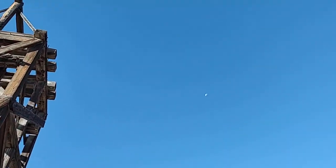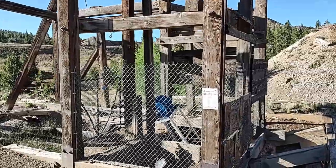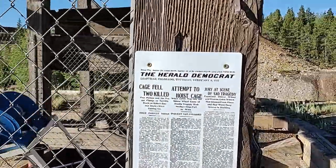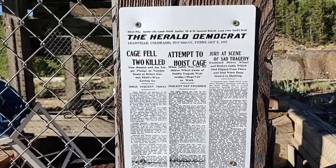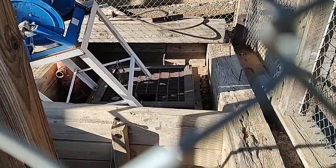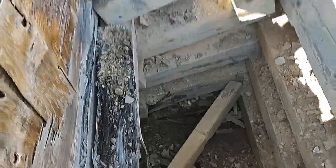Ah, there's the moon over there. Remarkably good shape considering how old it must be. That'll be the shaft over there with the steel grate over it. It'll focus. There we are. Various other stuff. It only goes down a little ways.